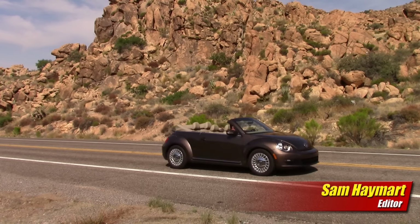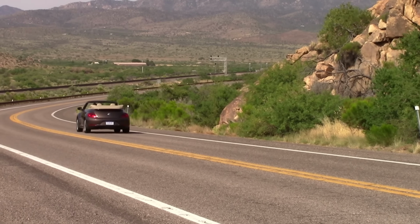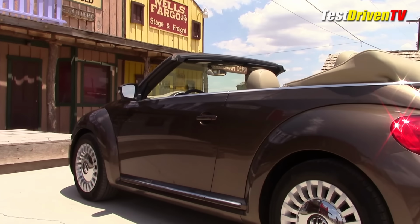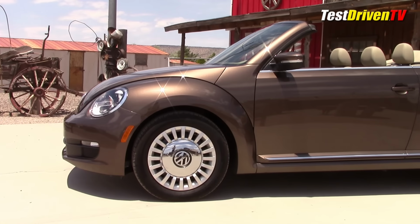Why take a modern-day Beetle on old Route 66? Well, they share a lot in common, both iconic of automotive history and lore. They both bring imagery and memories to all who see them, and they both live on today, celebrating the days of yore. And our tester here, it's a toffee brown entry-level model, a 1.8T with technology to be precise.